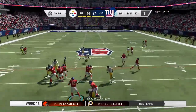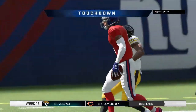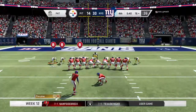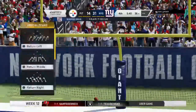Throwing is Mariota. He's going to air one out for Anderson. It's caught inside the 25. And he will take it on in for a Giant touchdown. Robbie Anderson, his 11th touchdown of the year. And the Giants are able to add on to their lead.